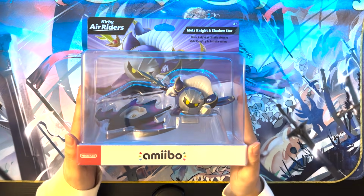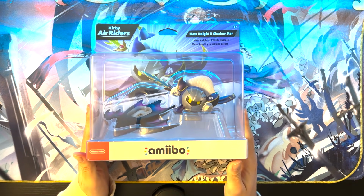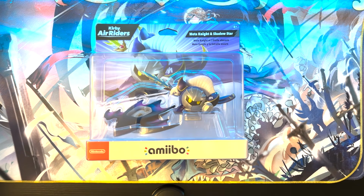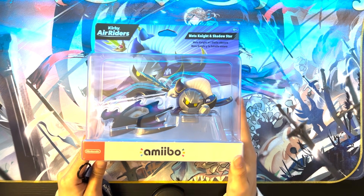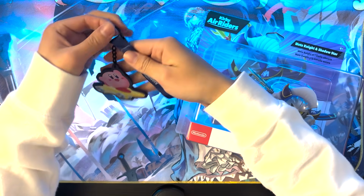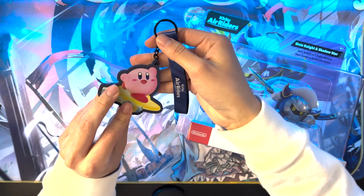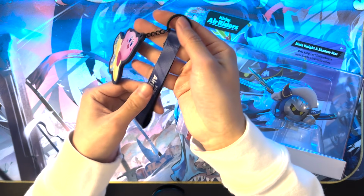The main reason I wanted to talk about these is because, like all the Switch 2 era Amiibo, they're not without their controversy. And these actually aren't the only Air Riders merchandise in North America. There's also these little keychains that I got on the Nintendo Rewards. It's pretty simple, just a little Kirby. It's not even double-sided and has the Air Riders tag, but this counts as little merch.